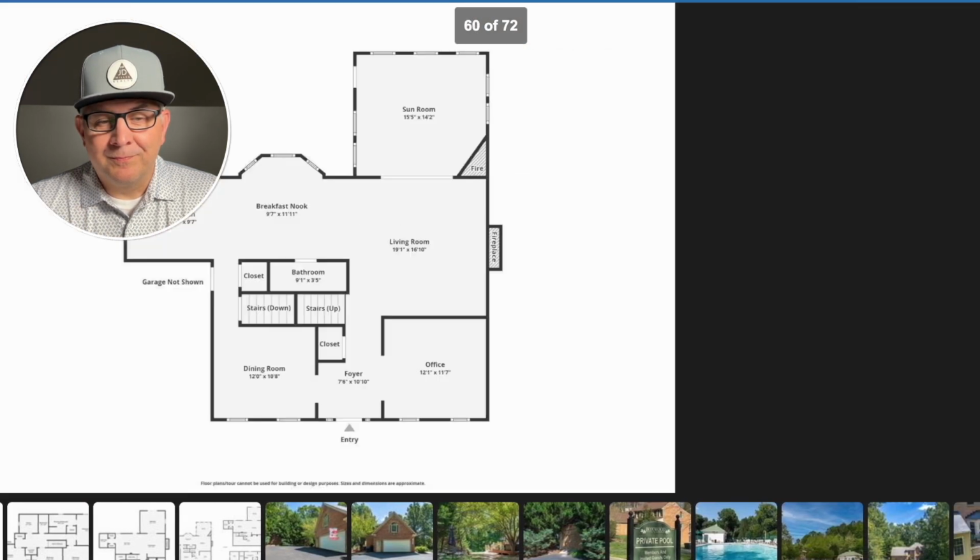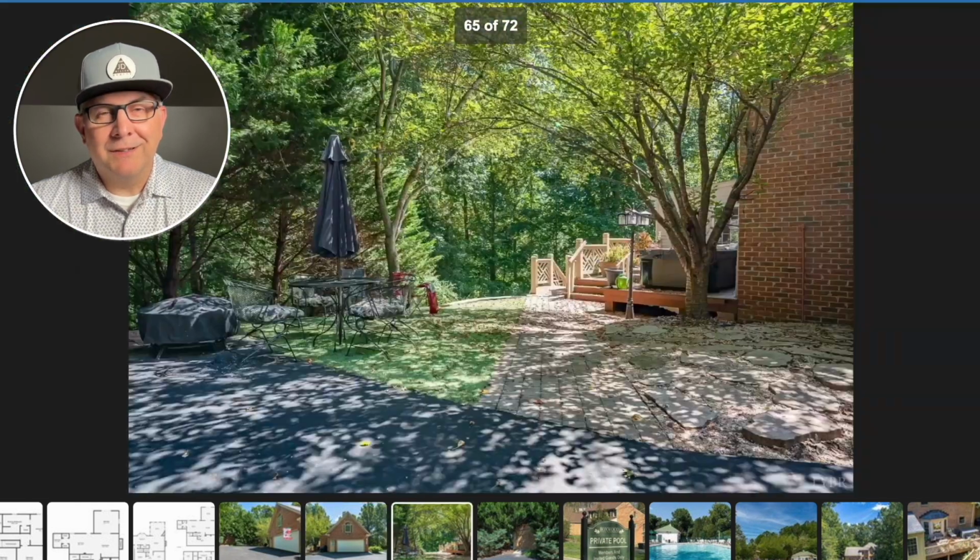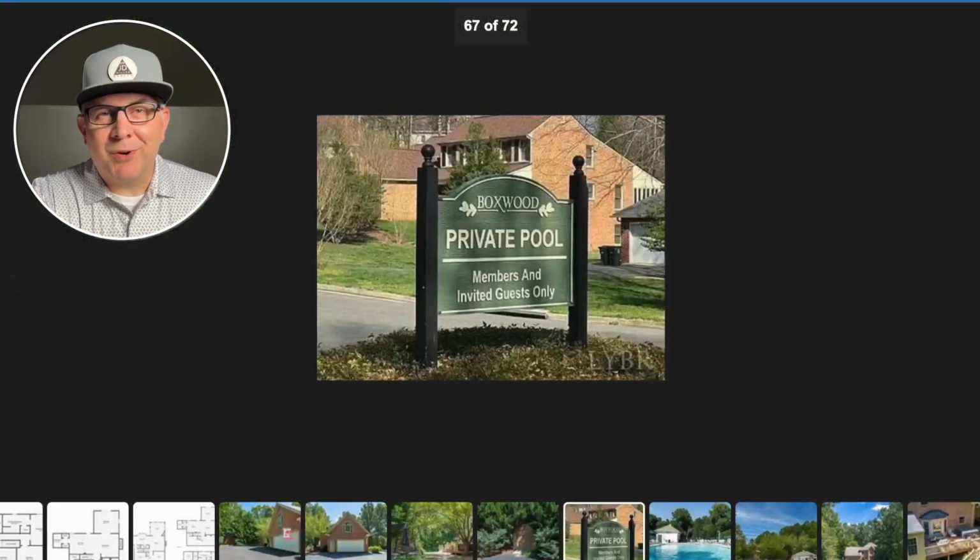And the outside again with the garage. Beautiful little location. And there's a picture of our private pool again. Yes, it has a private pool. So that's one that is active for us on Harvest Court. And then we jump across the street to our second one.